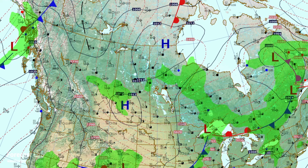We have heat advisories, or I should say heat warnings, throughout Ashcroft, Kelowna, Kamloops, and the same story out around Calgary. Maybe not for today, but later in the week. More heat warnings in northwestern Alberta, out towards Dawson Creek.